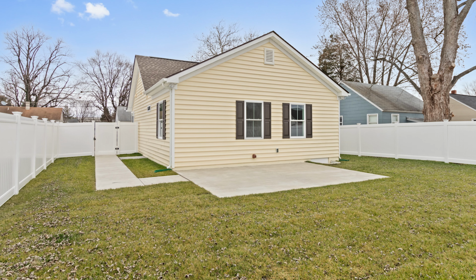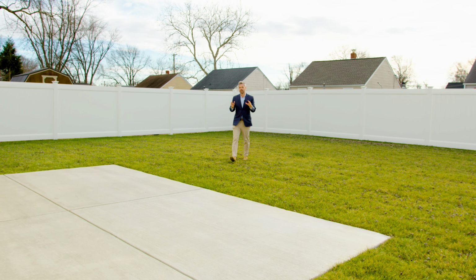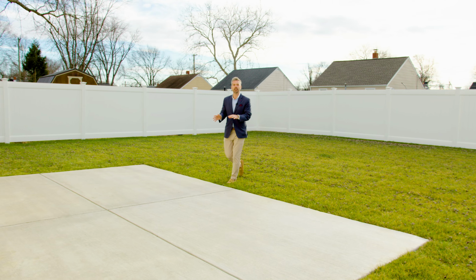A lot of people will put sheds out here. You can put garages out here. It's an absolutely beautiful product right here in North Dean.